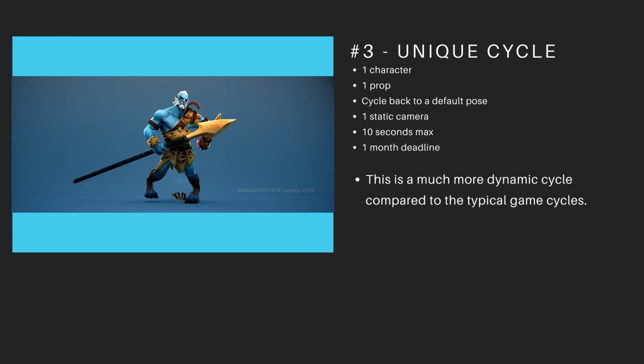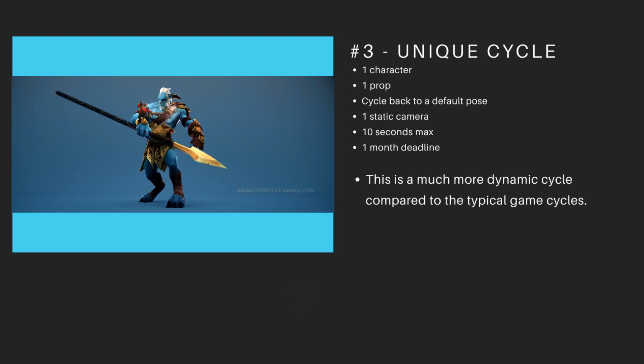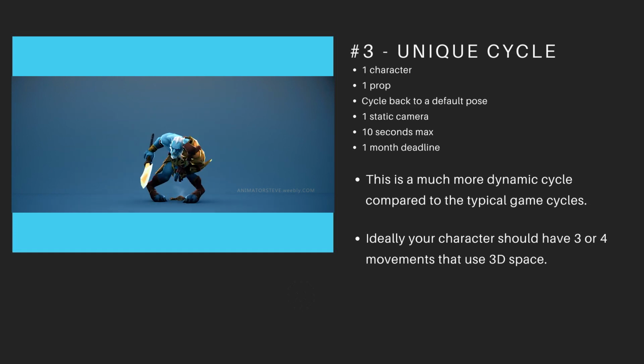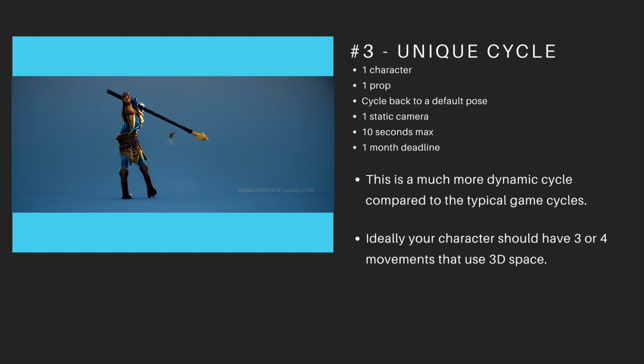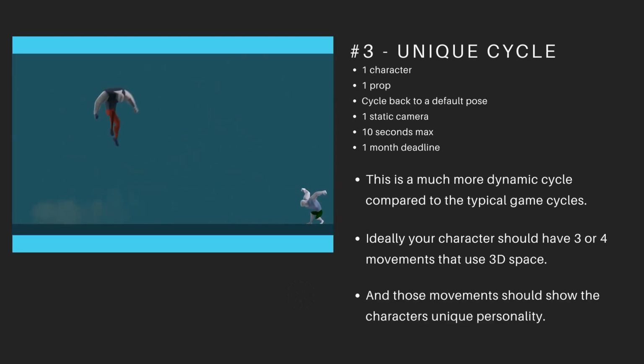Instead of just doing one short cycle, like one attack and then back to idle, you create something that's much more dynamic. Maybe there's 3 or 4 different moves that go all over the 3D space, right? And find a way to loop. And it should also convey a unique character. So if you do all of this, you're creating a shot that's very memorable. And I'll give you a couple examples.